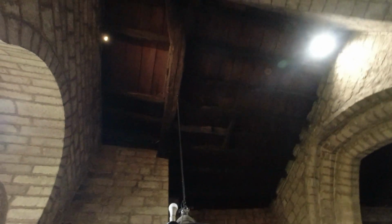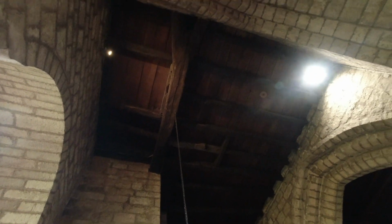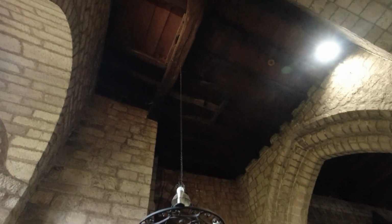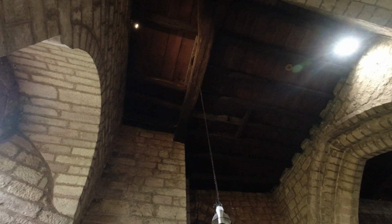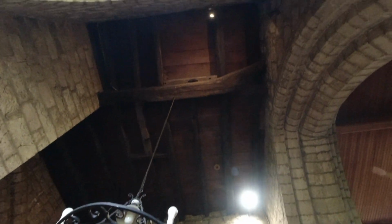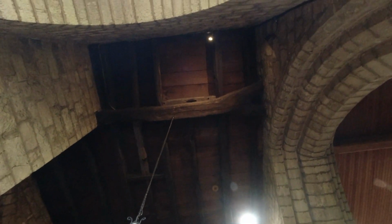I don't know whether we'll be able to see on the video, but up there is a forked beam which this light is hanging from. That's allegedly or supposedly the beam that St Aidan leant by as he died. The beam survived at least 2 fires and became an object of veneration and was thought to have miraculous healing properties. People came to touch it and even take bits away, and years later it was built up into the baptistry ceiling to keep it out of reach of people.